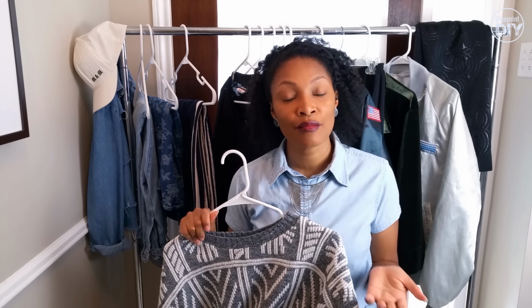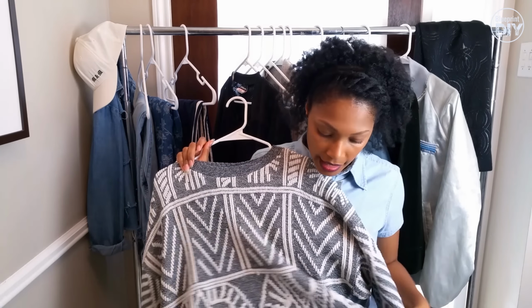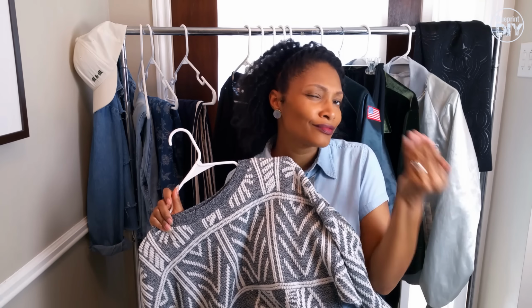Okay, so this next item I also got fairly recently when I went to the thrift store, and this was 50 cents. It is just a sweater, and I got it when you get in line and you're still kind of looking at stuff out of the corner of your eye, trying not to lose your spot in line, but also trying to score some more stuff as you're walking to the line.